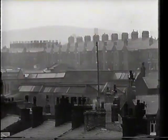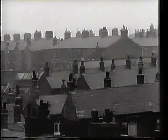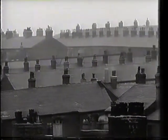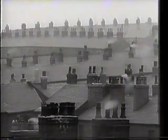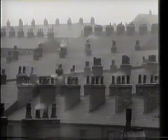Well, they certainly wouldn't look like the streets of Manchester 30 years ago. This piece of film captures the days when little two-up, two-downs were regarded as slums, and there was an open fireplace in every room. I hope you're counting the chimneys. 125, 126, 127. Oh, 1, 2, 3.